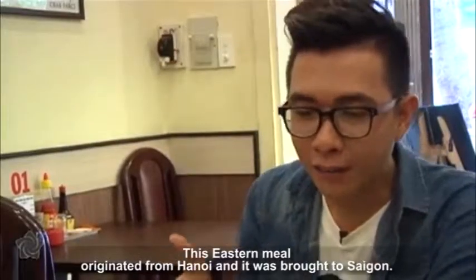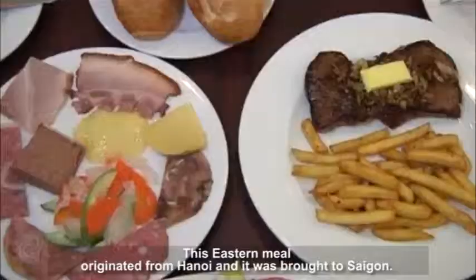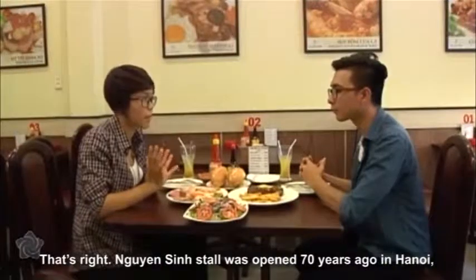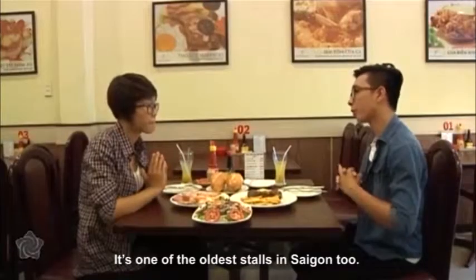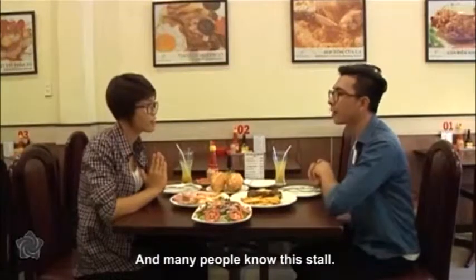This Eastern meal originated from Hanoi and it was brought to Saigon. Right. Nguyen Sinh Stall was opened 70 years ago in Hanoi. And in Saigon, it is nearly 40 years old. It's one of the oldest stalls in Saigon too. And many people know this stall.